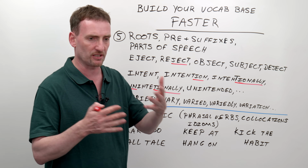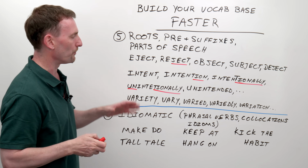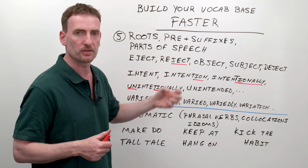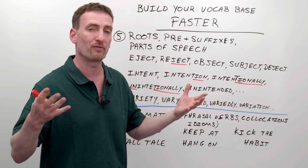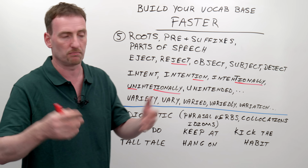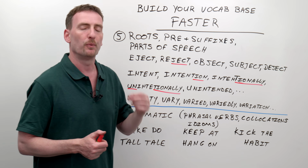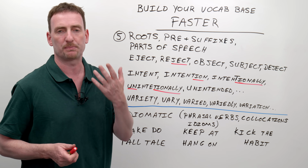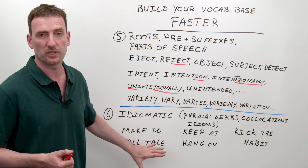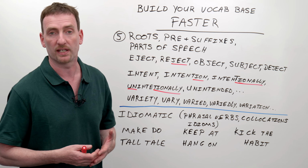A variation means a different way of doing something, right? So all of the different forms and all of the different roots will help you also build more vocabulary by focusing on one or two words and building from there. And then you have the idiomatic, which is very, very important, especially to build your spoken communication. Of course, we use these in writing, but we use these a lot in everyday spoken English.